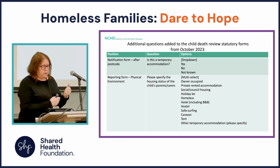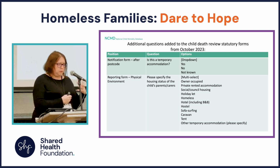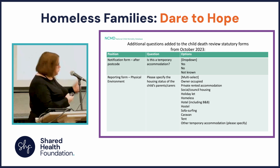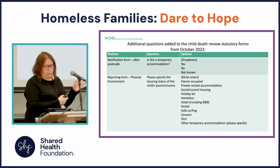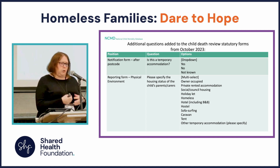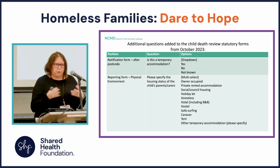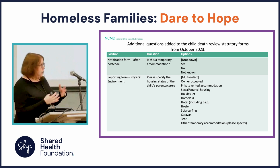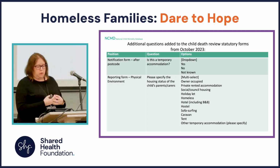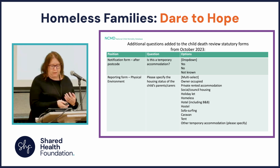And if you answer yes to that question, it opens a free text box so you can give details of what that is. And we also ask what the housing status was of the child's parents and carers. You can select any of the relevant ones from the drop-down list. So that means that we're in a position going forward to continue to provide this sort of evidence to Shared Health Foundation and others and government, if necessary, to help describe the scale of the problem and what we're seeing in terms of children's deaths.